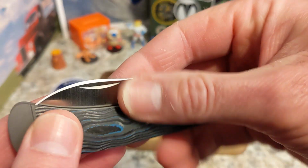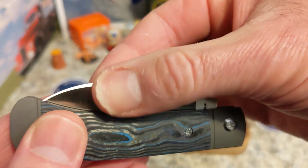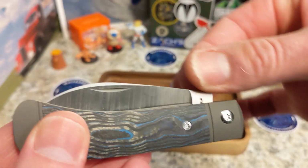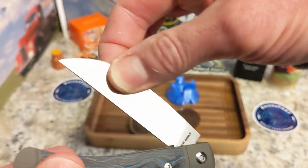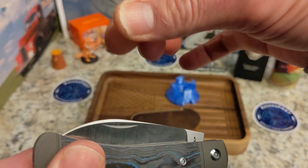Now, what I said the other day, if you don't like a nail nick, then this may be the one for you. This one sticks out a little bit further than most of Ben's knives, and the pinching is super easy.